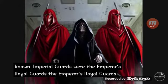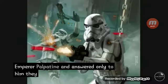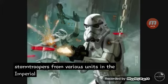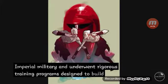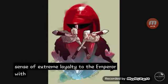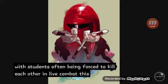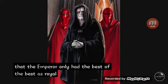The Emperor's Royal Guards were tasked with the protection of Emperor Palpatine and answered only to him. They were picked from the most elite stormtroopers from various units in the Imperial military, and underwent rigorous training programs designed to build a sense of extreme loyalty to the Emperor, with students often being forced to kill each other in live combat. This ensured that the Emperor only had the best of the best as Royal Guards.